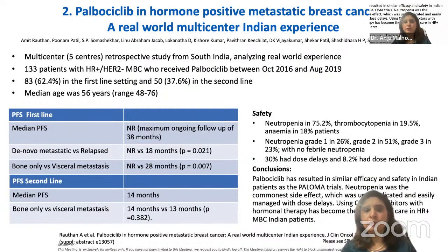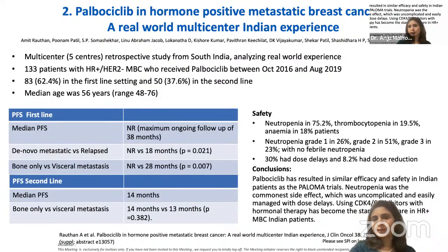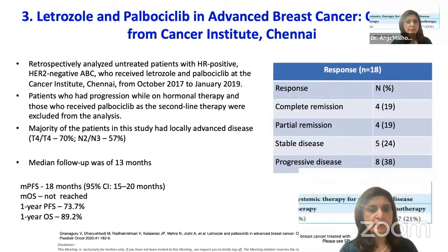So conclusion was palbociclib has resulted in similar efficacy and safety in Indian patients also, as we saw in Paloma trials. Neutropenia was the commonest side effect, which was uncomplicated and easily managed with dose delays or dose reductions. Using CDK4/6 inhibitors with hormone therapy has become the standard of care nowadays in HR positive metastatic breast cancer Indian patients also. So this study, also from Chennai, resulted in the same results.